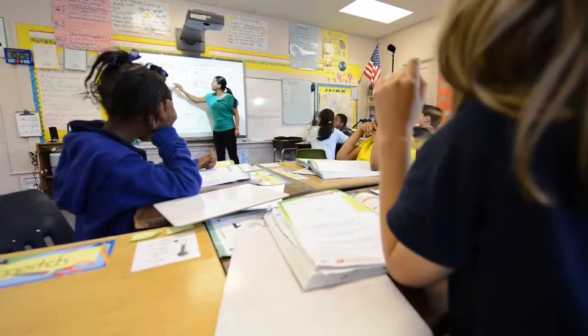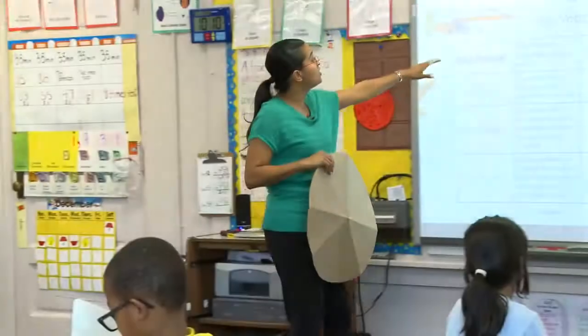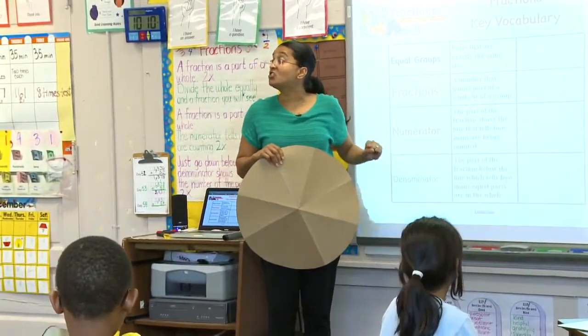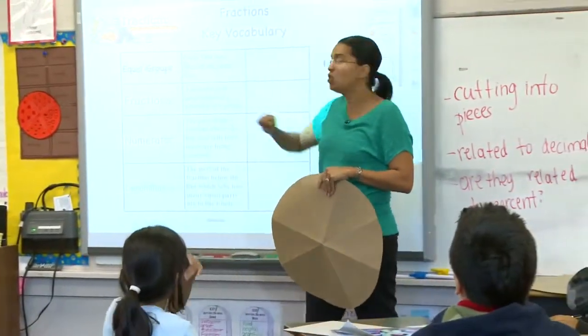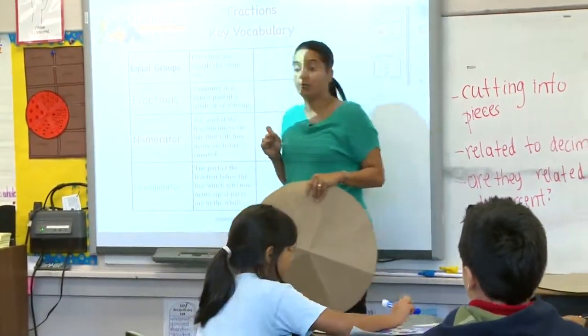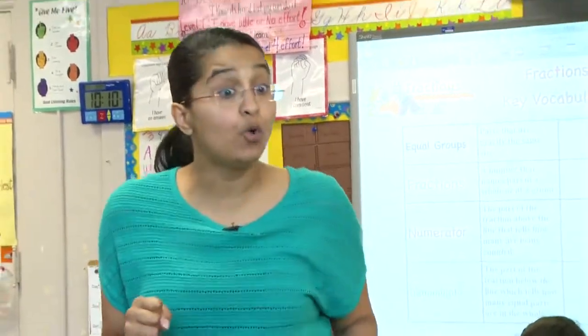We'll go over naming the equal groups, and this is still vocabulary development, but we're going to do it together. I'll model a few, try to see if they can see the pattern, and they'll try to do a few on their own. These are some key words. Okay? Equal groups. Write the word equal groups on your whiteboard for me. Equal groups.